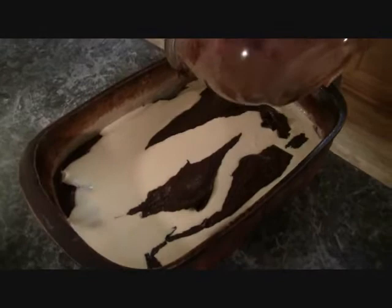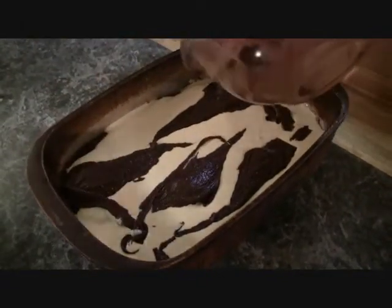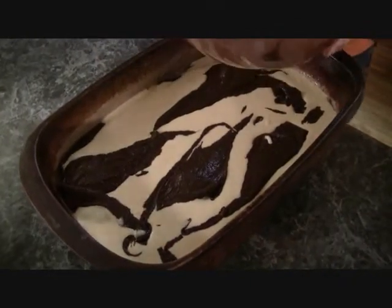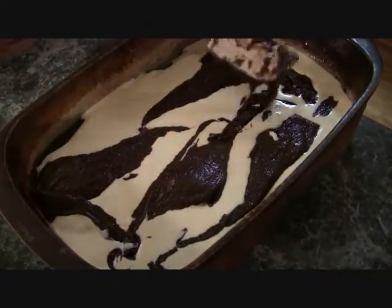Now I'm just going to come back over the top with the rest of my brownie batter and drizzle it onto the top. This does not have to be perfect by any means because we are going to put that delicious mocha cream cheese frosting on top. So you're going to have a layer of chocolate, a layer of cream cheese, and then a layer of chocolate again. And that's going to be absolutely beautiful when we finish with it.